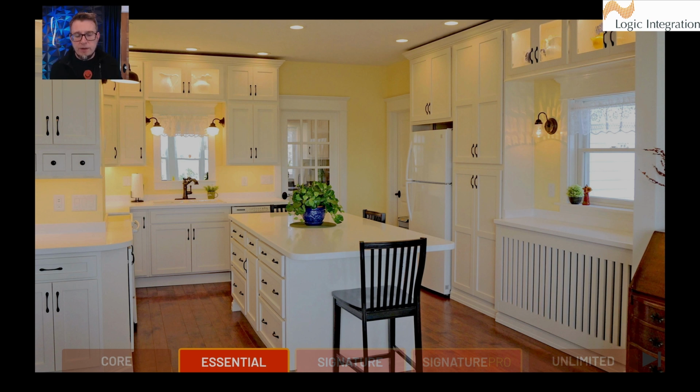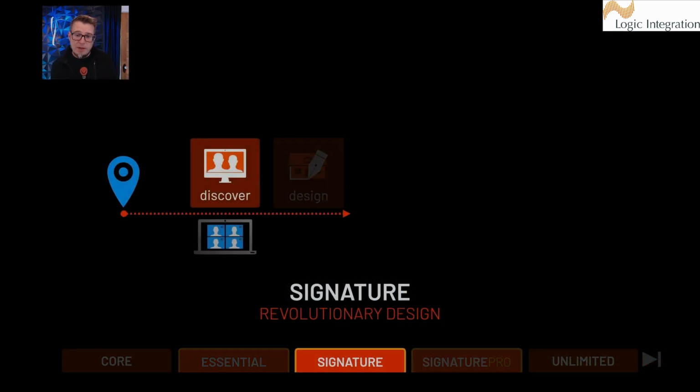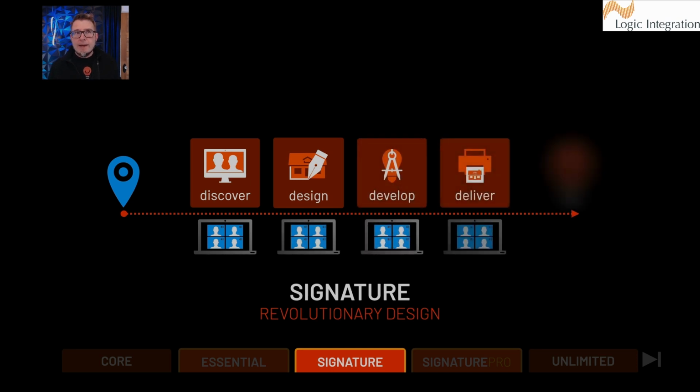Our middle service we call Signature, and we call it Signature because it's the one that put us on the map. It's really a unique midpoint between fast and full bore custom. It's kind of like the best of both worlds, or at least that's how we intended it. It has another meeting over Essential, so this one has 4 meetings with our design team: discover, design, develop, and deliver. And we have a very clear scope of what happens in each of those, so that we can deliver it on a fixed price. So there are no surprises.